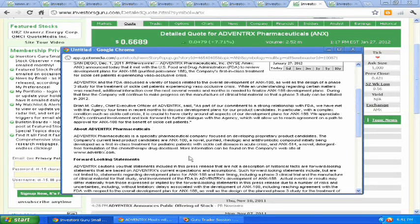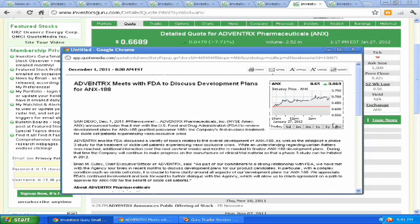They're a specialty pharmaceutical company focused on developing proprietary product candidates. Let's see here. First-in-class treatment for pediatric patients with sickle cell disease in acute crisis. And they mentioned a chemotherapy drug, docetaxel, whatever, I can't pronounce it. So there's the long-term chart on that one.